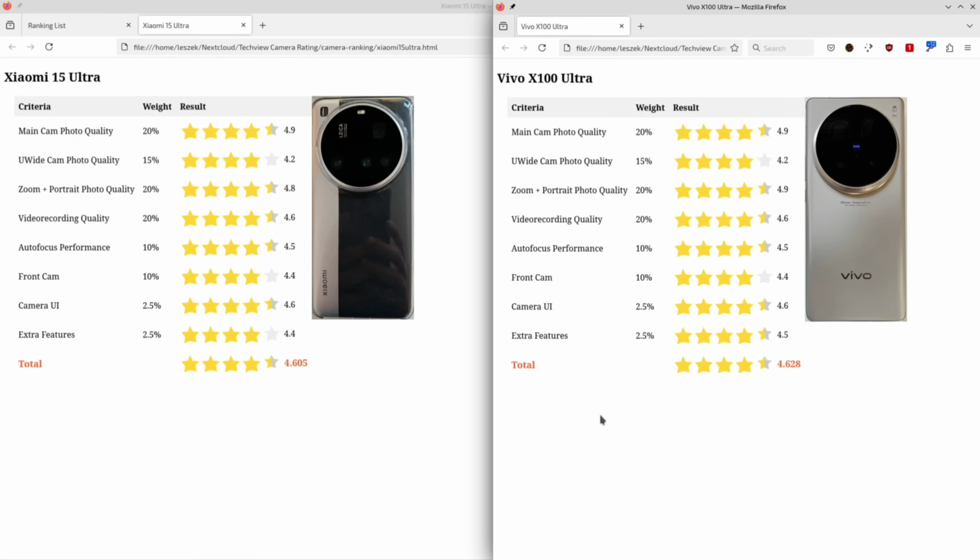This is the reason, solely the reason. Zoom and portrait photo quality: I was very surprised by the Xiaomi's performance in portrait, because I think it is even surpassing the X100 Ultra in many aspects. But when it comes to the zoom range, we also saw a difference that they both have.